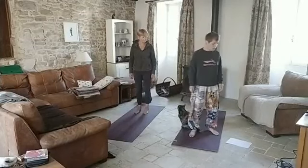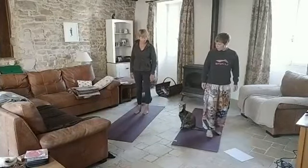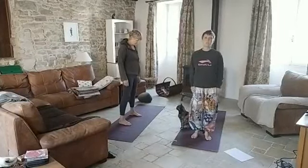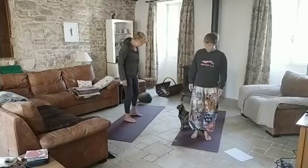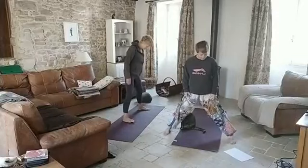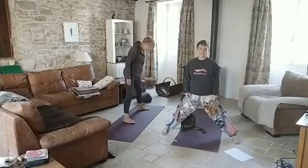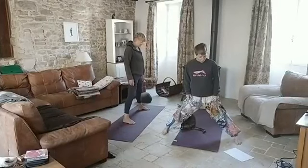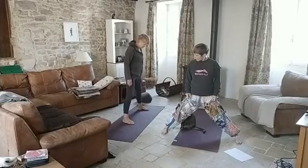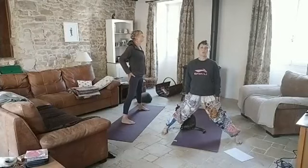We're now going to practice triangle pose. So if you are on a mat, come to face the side of your mat. I'm going to face towards you so you can see what I'm doing. We're going to come to stand with our feet apart, about 3 to 4 feet apart, depending on the flexibility of your hips. Your toes should just be ever so slightly pigeon-toed, ever so slightly turned in. Engage your thigh muscles to hold you steady.